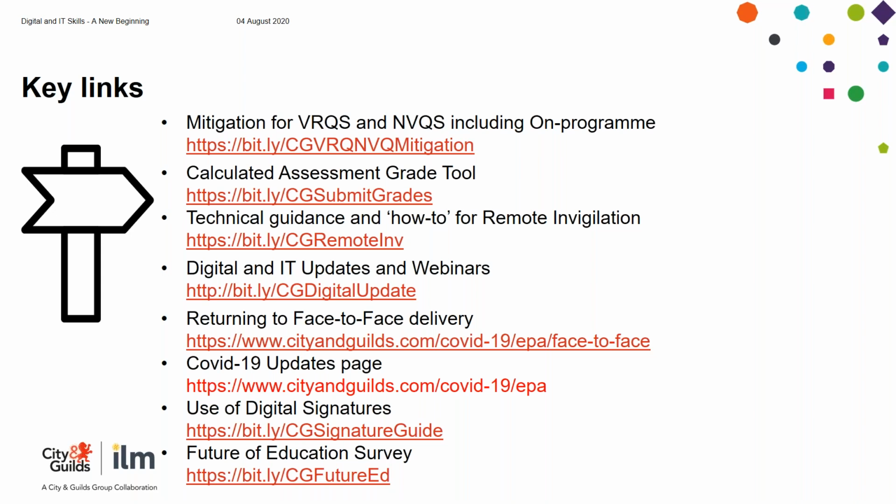We are still making adjustments to the COVID-19 page, not just the EPA bit, but all of it, as things still change and as we're allowed to do more with you and as Ofqual allow us to do more things along the way. How to use digital signatures, and also we've got a further education survey running at the moment, and we'll keep that going for quite a while. It's really to get us to understand whether the mitigation things that we've been able to put in place have helped, have worked, and whether you would like to see some of that continue in the future.